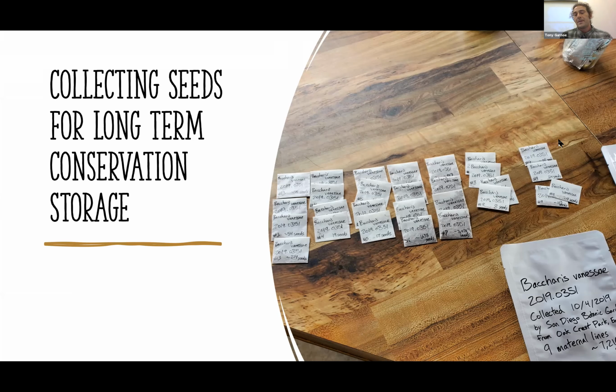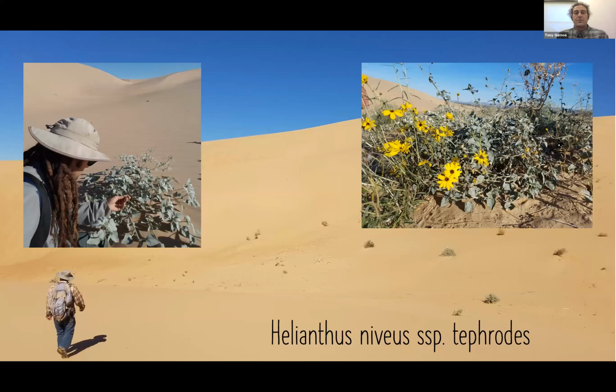So we did a really dramatic effort to make more of them. And I'll talk about that in a moment, but I wanted to highlight some of the plants that we have recently collected specifically to be put into seed banks for long-term conservation storage.